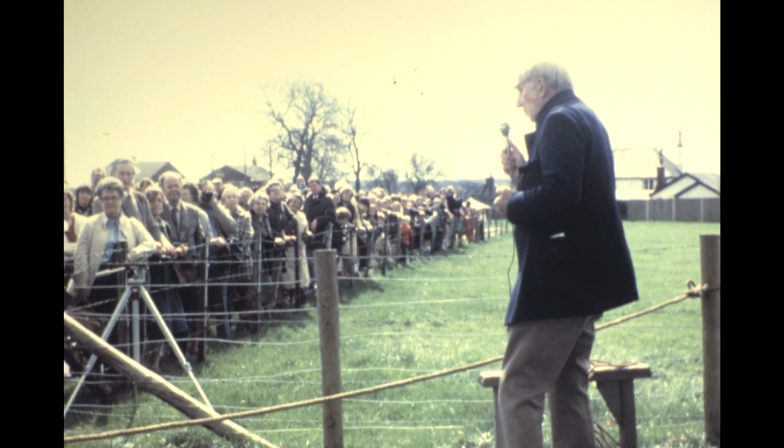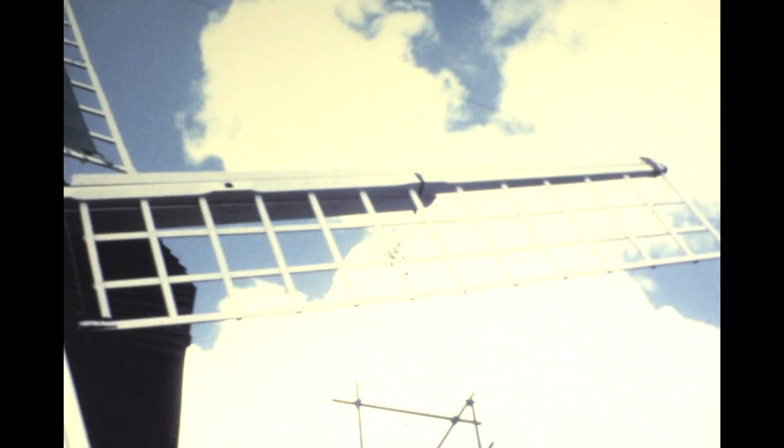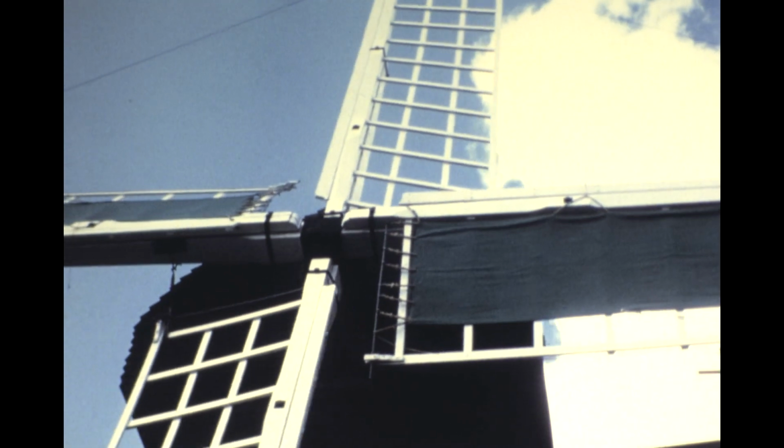And so, on the 23rd of April, St. George's Day and Shakespeare's birthday in 1983, 12 long years since work had started, the sails of Lacey Green Windmill, that had been still for over six decades, once more sliced the air.